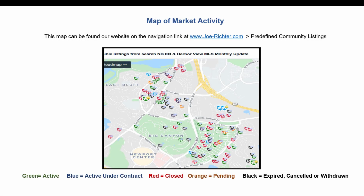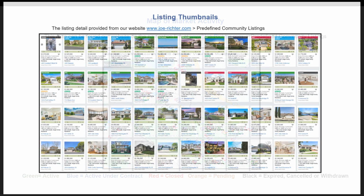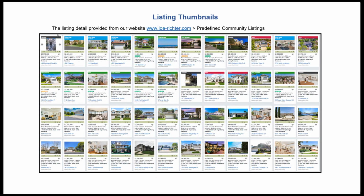This map shows the listings used in this report. You can access this information on our website at joe-richter.com under the navigation link Predefined Community Listings. And this is an image that shows the thumbnails that are the companion to the map. They provide summary information of each listing. Click on any one of the thumbnails to see the full detail, including photographs, pricing, and other special issues.